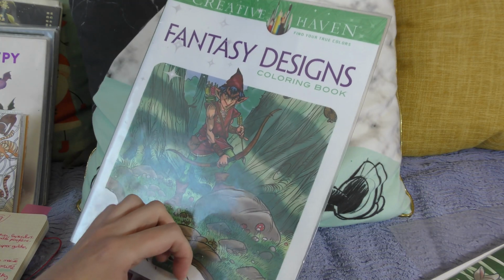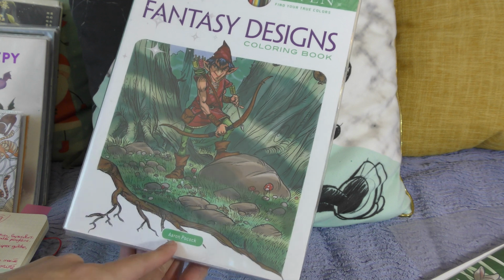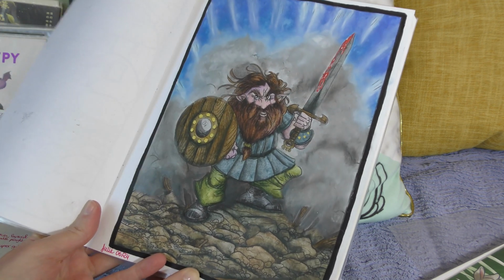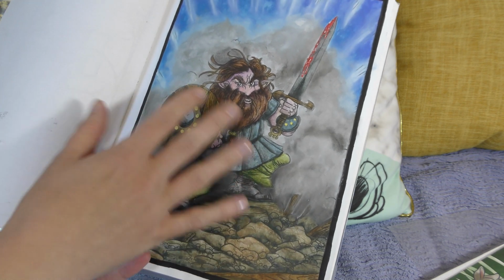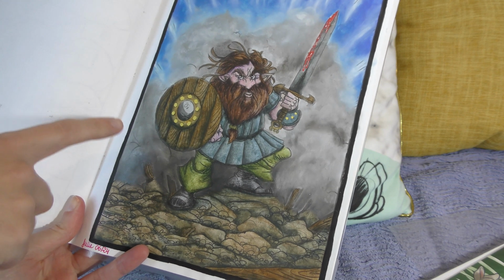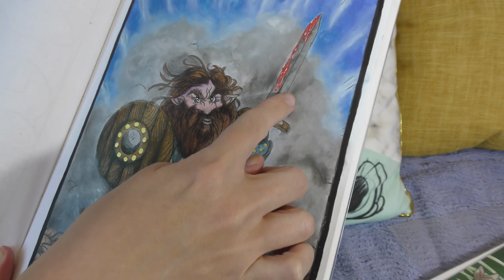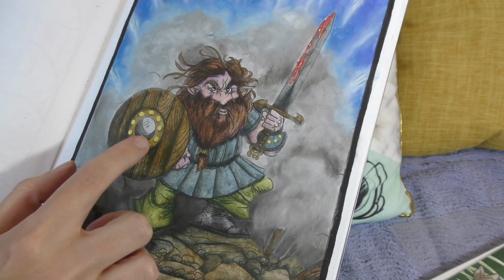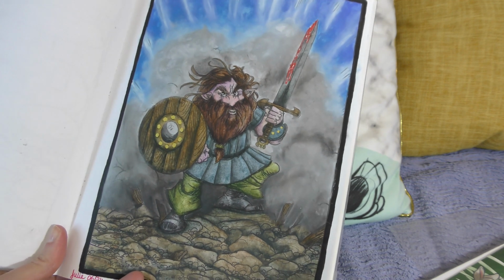Next I've made a coloring page in my Fantasy Designs coloring book by Aaron Pocock. I've colored this dwarf with my Inktense and Graphitint pencils. All of this is like watercolor pencils, and for the background it was my oil pastels. I've added some Morandi pens to add some blood and some acrylic markers to make some gold details, and that's it for this page.